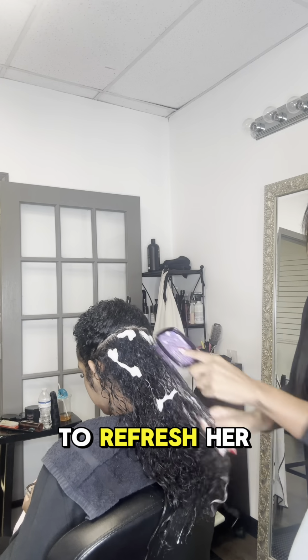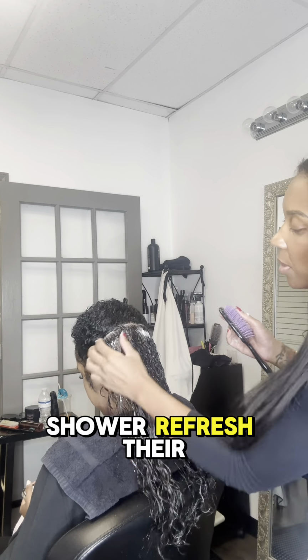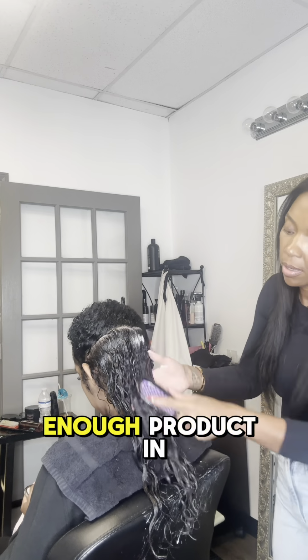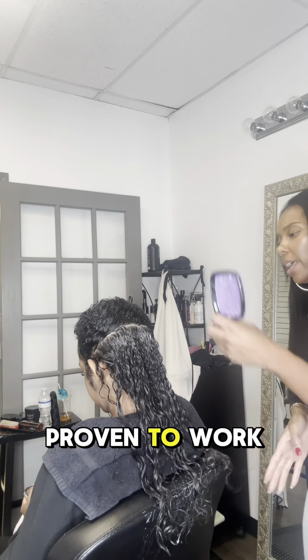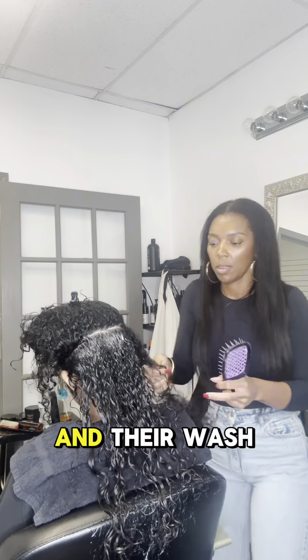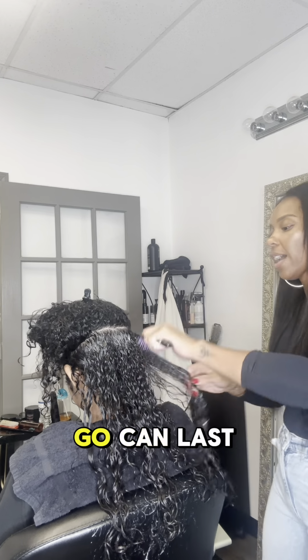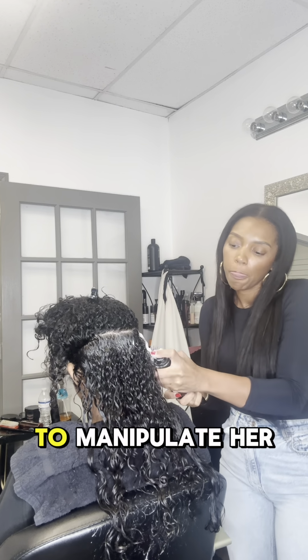If she needs to refresh her hair, I always tell my clients to just get in the shower and let the mist from the shower refresh their curls. They don't need to wet it or add any more product because we put enough product in during the service. This technique is proven to work for me and my clients. I've been doing wash and goes with my clients for years, and their wash and goes last them 2 weeks. Always remember, you guys, with the right technique and the right product, your wash and go can last you 2 weeks too.